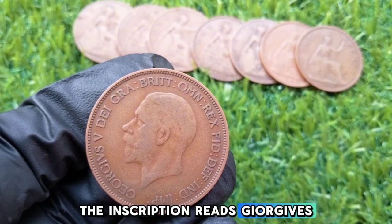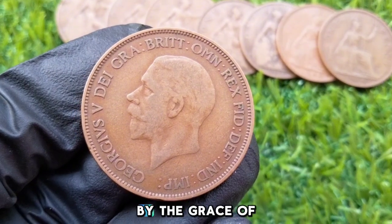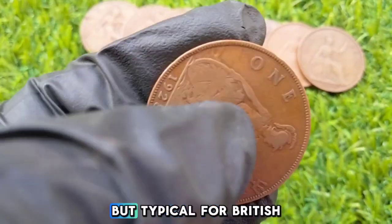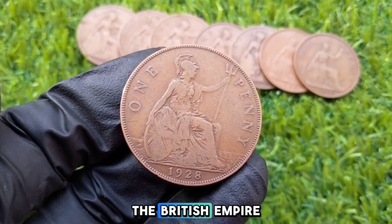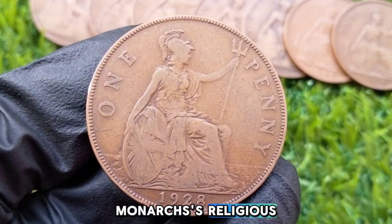The inscription reads, "Georgivs V Dei Gra Brit Omn Rex Fid Def Ind Imp," which stands for George V, by the grace of God, King of all Britons, Defender of the Faith, Emperor of India. Quite a mouthful, but typical for British coins of the time. This Latin inscription highlights the status of the British Empire at the time. Stretching across the globe, it reflects both the monarch's religious and imperial authority.